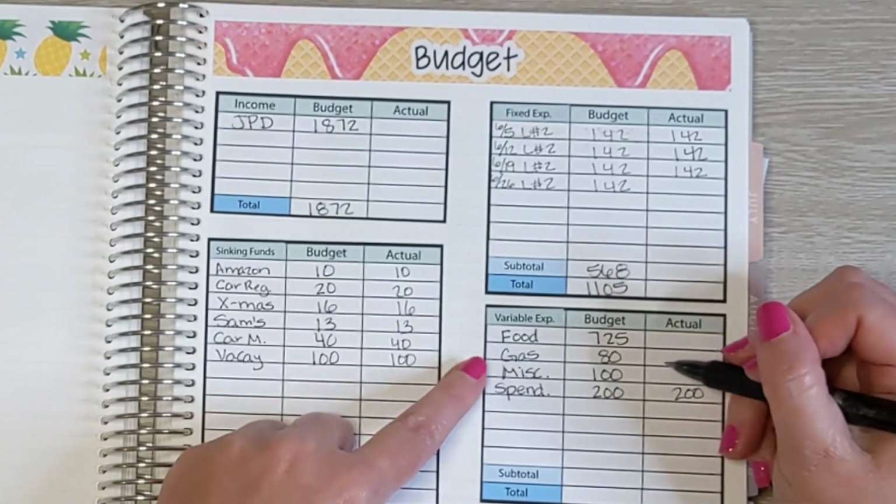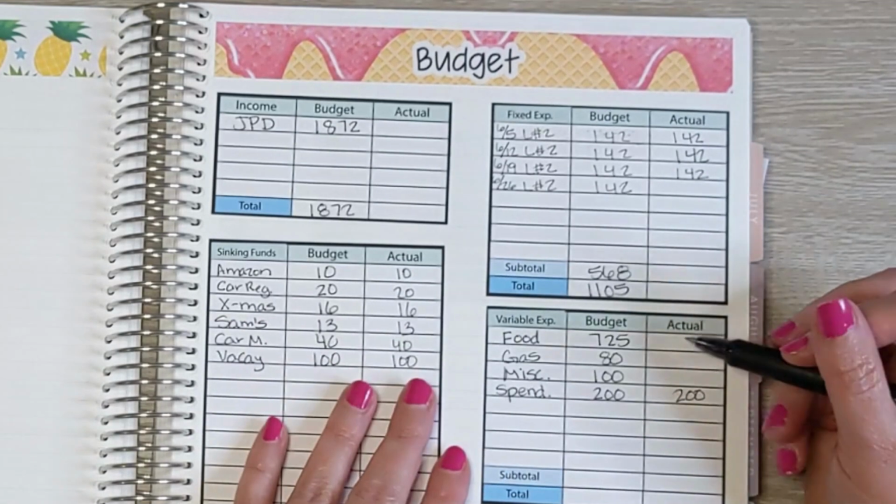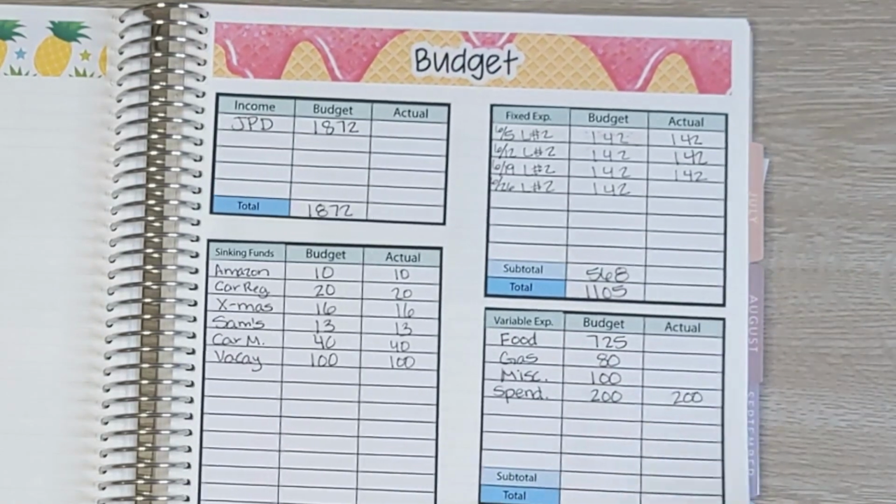Coming down here to food, gas, and miscellaneous, we're going to do that together on another sheet. We're tracking as we go through the month. And spending, we already did that at the first week of the month as a cash envelope.